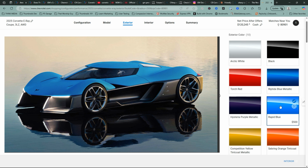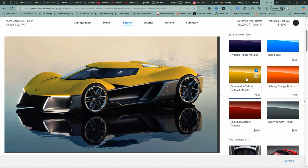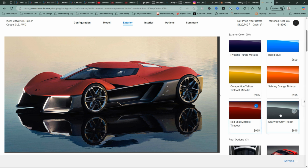Of course, we've got the Rapid Blue. Beautiful, beautiful light blue color. Competition Yellow. That legendary Sebring Orange. The Red Mist Metallic. And Seawolf Gray. What I love about this gray is that it's not just gray. It's got those green kind of highlight elements. Beautiful color. And honestly, because I really like this concept anyway, I had no doubt that the Corvette colors would look good, but I wanted to visualize it for myself.